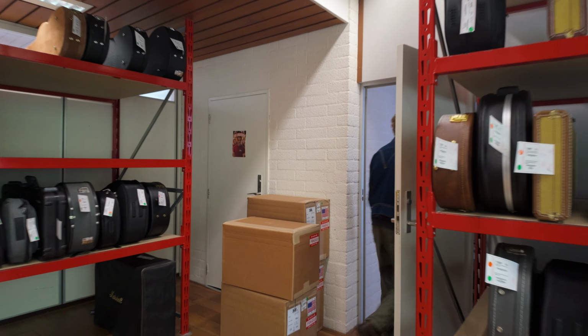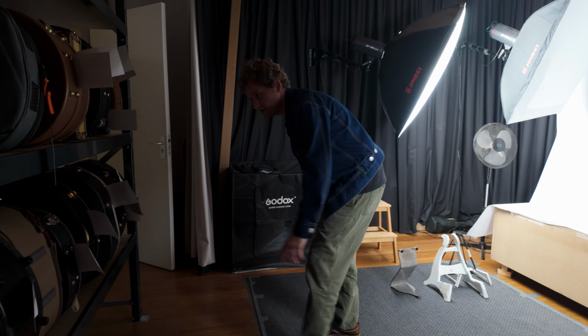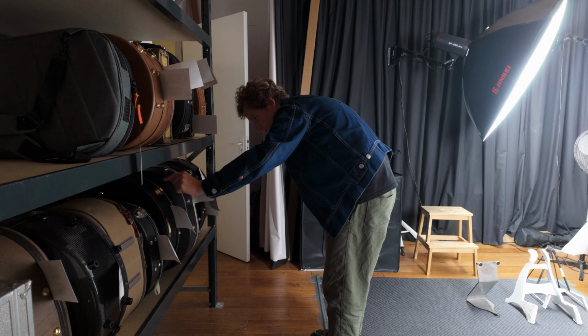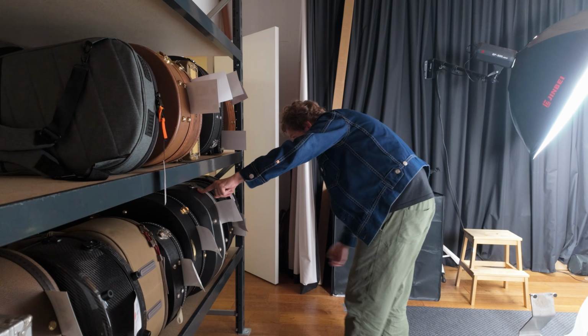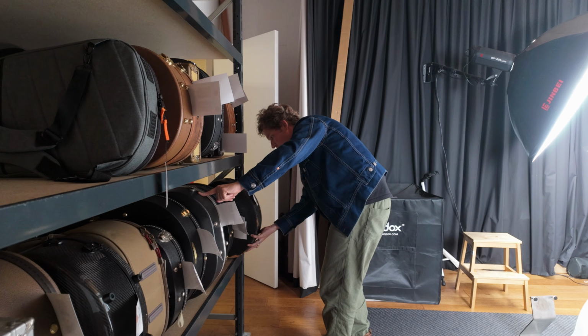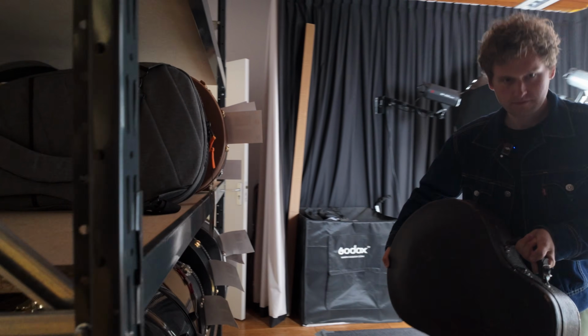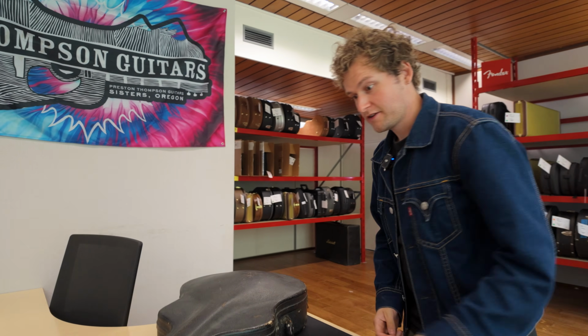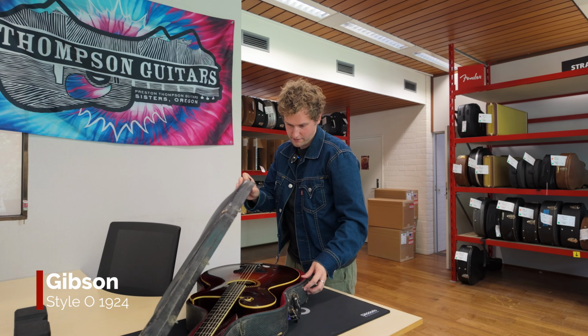Let's go into the photo studio. So let's see if there's some vintage here, maybe. Nice SG, Derek Trucks might be interesting. A 1967 D18, you can open that. This might be nice as well. The Style O from 1924. Promising. More than 100 years old, 102. So let's check it out together.